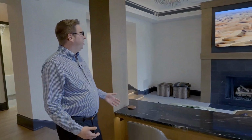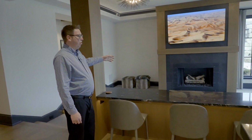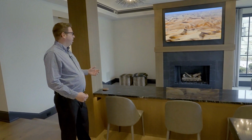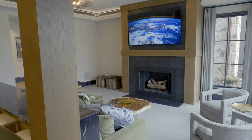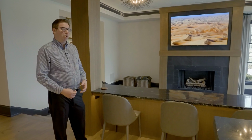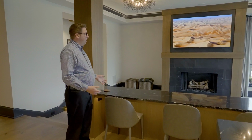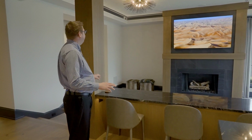I'm a big fan of these media areas where you can see the TV no matter where you are. They work really well in high light areas, so you could be entertaining in this space and still be able to see that bright screen, whereas sometimes with a projector or a more dedicated theater area, you don't get that, and it needs to be darker. So I like what they've done here.